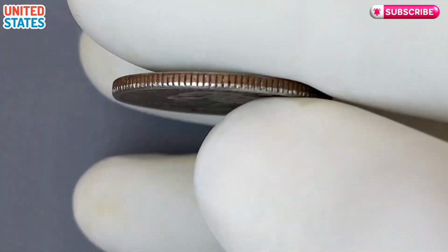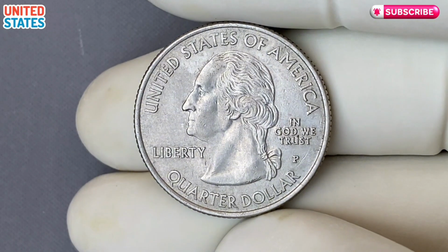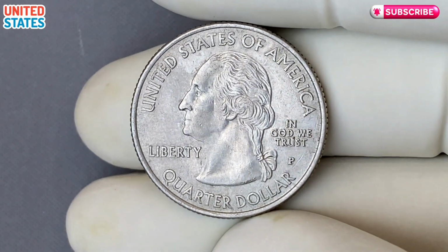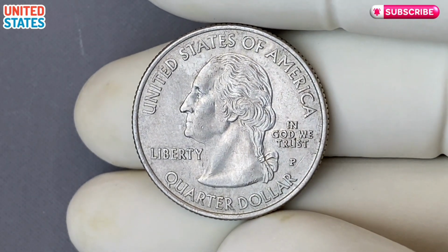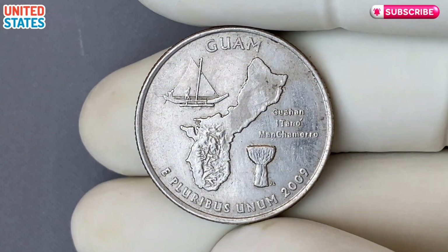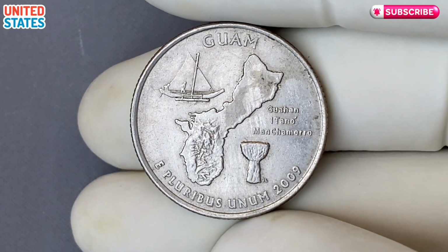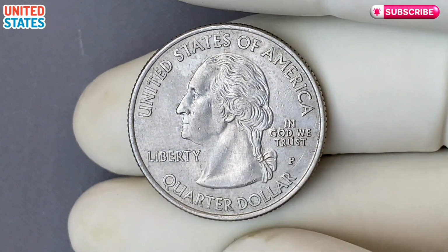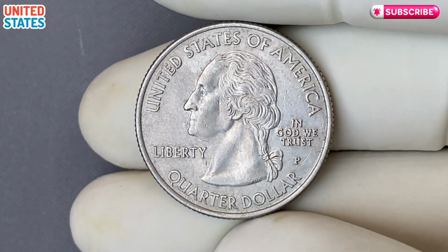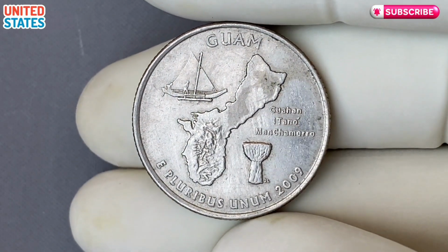Now, you're probably wondering, how can I tell if I have one of these valuable error coins? Great question. The first step is to closely examine the coin for any signs of doubling. Take a magnifying glass or jeweler's loupe and look closely at the word Guam and the year 2009. If you see any doubling, blurry images, or ghosting of the text, you might have an error coin on your hands. Don't just check the lettering, take a look at other parts of the design as well, like the image of the Chamorro man and the sun.